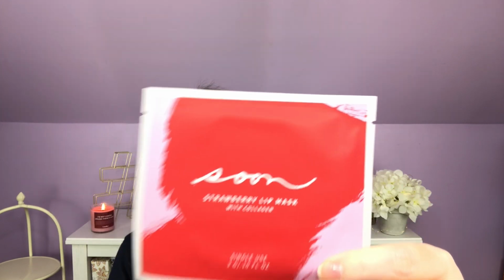Let's dig in to these soon because we saw them right on top. And it is the Strawberry Lip Mask. And you guys have probably heard me say this. I love targeted masks. I like an all over face mask. I do them, they're fine. I love an eye mask, a lip mask. I just love a targeted mask. And that's what this looks like. And we have 5 of them. And the paperwork says 5-pack lip masks, $16.